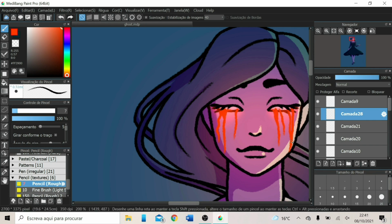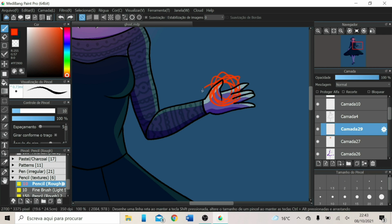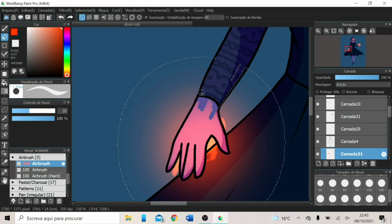I also added these red tears coming from her eyes, just to add to the nice effect, and then I added these particles that also shine, and I think the piece turned out really cool. I really like it.